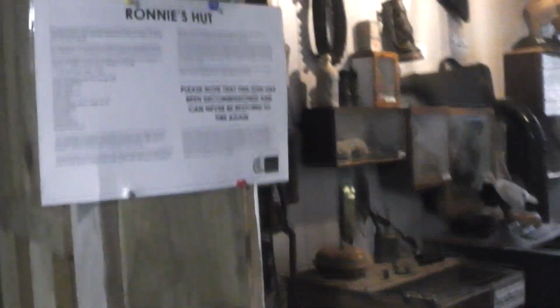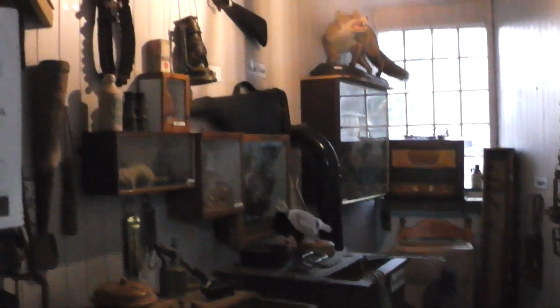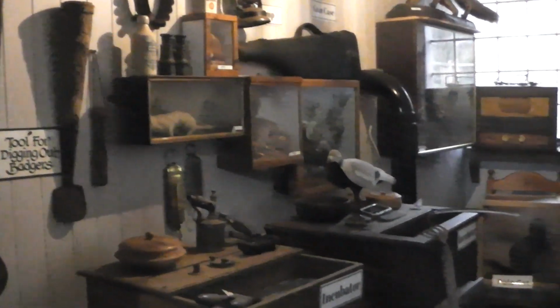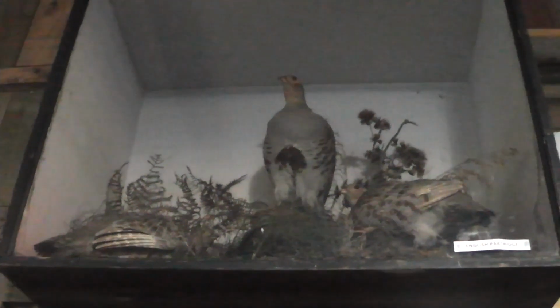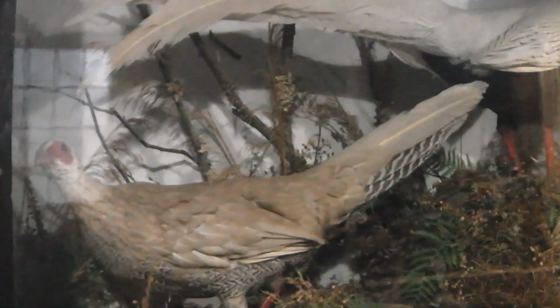Ronnie's hut. The gun has been decommissioned. I know it's not everyone's cup of tea, but there's lots of taxidermy in here. An old incubator for eggs. I don't like hunting things. I like Victorian taxidermy, because it's old and you can't change what's already happened. It is a form of art, but I know it's controversial. But I hate anything to do with hunting. Curlew, which is actually quite an endangered bird now. These were native British birds. Beautiful.